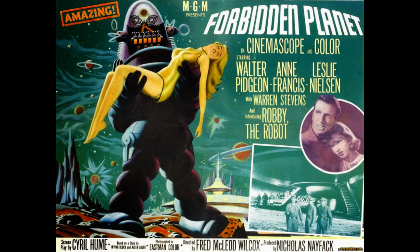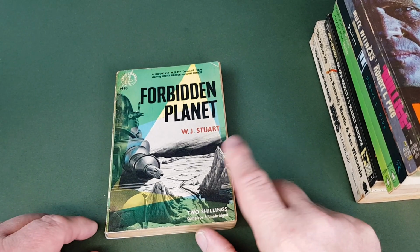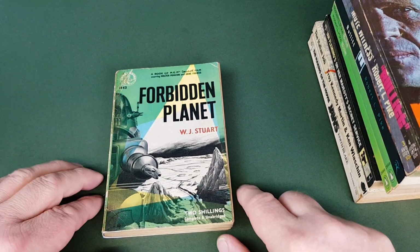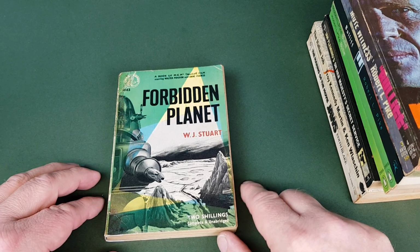Next, another one, probably the oldest one, in fact definitely the oldest one we're going to see today, and that is the tie-in to Forbidden Planet. This is published by Corgi. This book is very expensive to buy. It's about £100 for a really nice one.